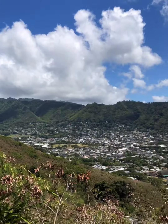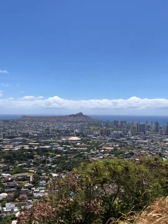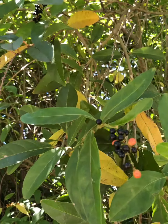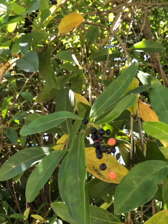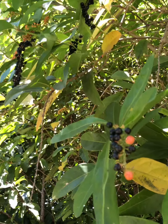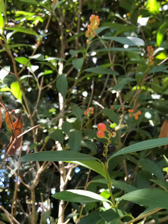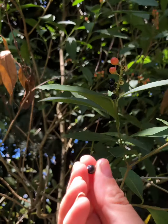So here we are on Tantalus Mountain, overlooking Honolulu City. So first up, I see a fiddlewood tree. These are super prominent for landscaping in Honolulu, so you might see them around the city or find the little black berries on the ground after they ripen. On that note, the black ones are going to be the ripe ones and the ones that are ready to eat. They have a sweet tobacco-like flavor, so they work great in simple syrups, and they pair really well with whiskey or other dark spirits.